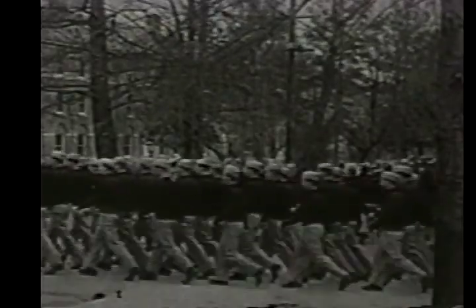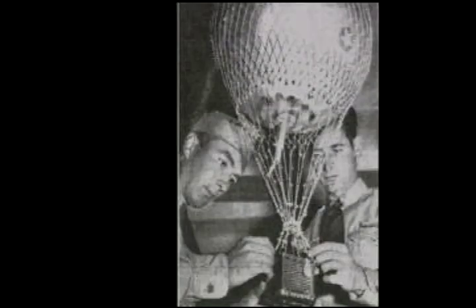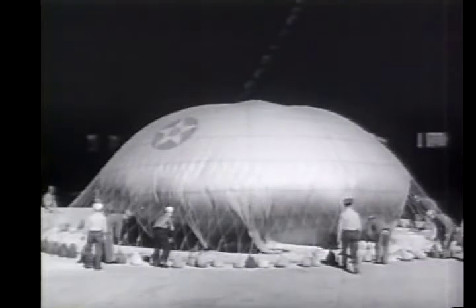It would take over a year to complete all these huge support facilities, but each new base demanded brigades of trained men immediately. Pilot training began with practical lessons in aerostatics using hydrogen-filled balloons.